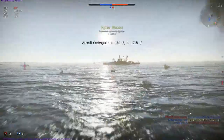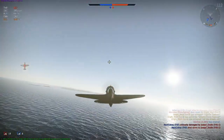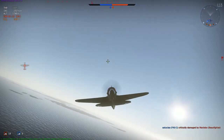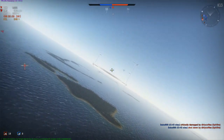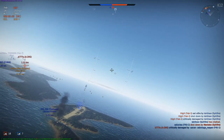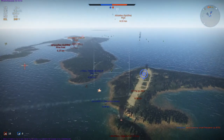Been damaged so bad I can't get a good aiming fix on him. This plane is getting very... If they're flying straight and level, I can. But if they're doing any kind of evasive maneuvers, I'm really having a hard time. I don't know if you can see my ailerons down there.